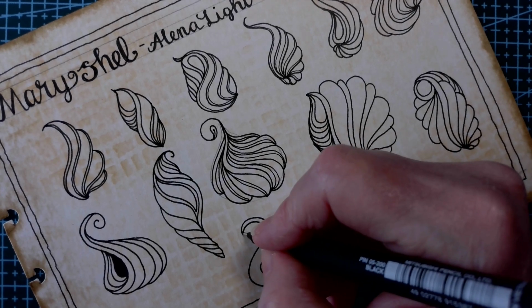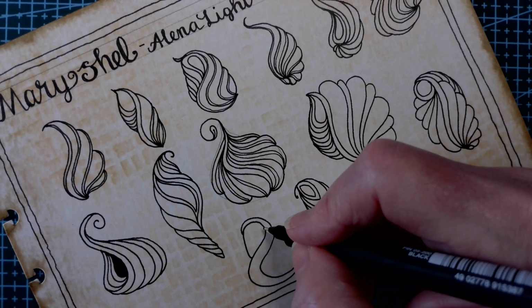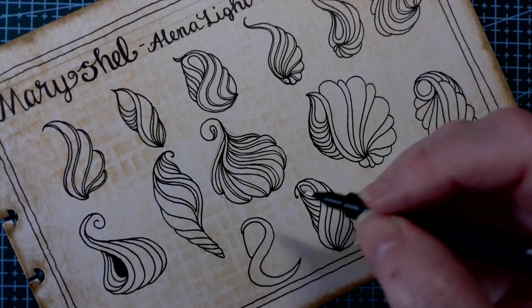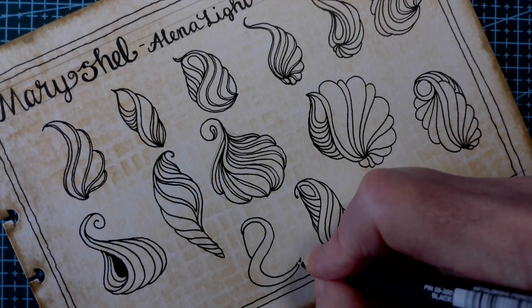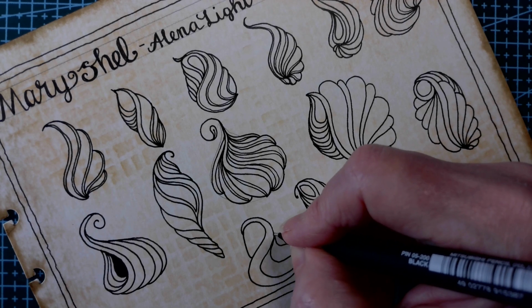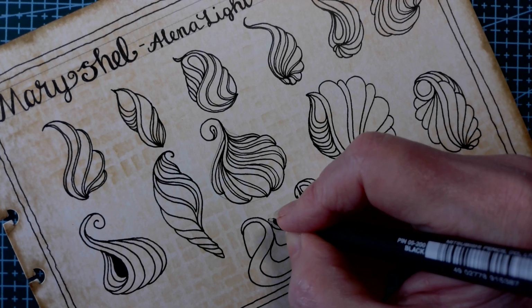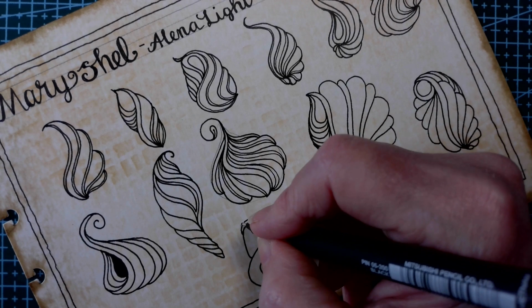Okay, so this one, I'll create a kind of teardrop shape there, with a more rounded one, a bigger one. And then here, what can we do here with this? It's going to need chunky, chubby, cuddly shapes. I don't know whether this is going to work out or not.